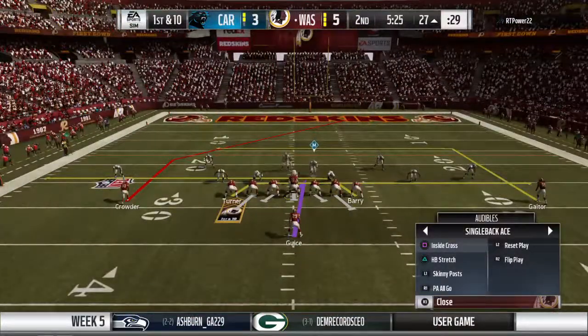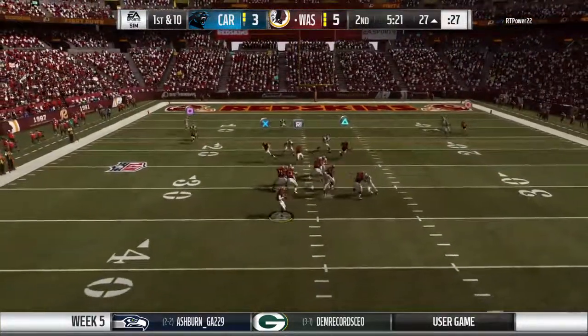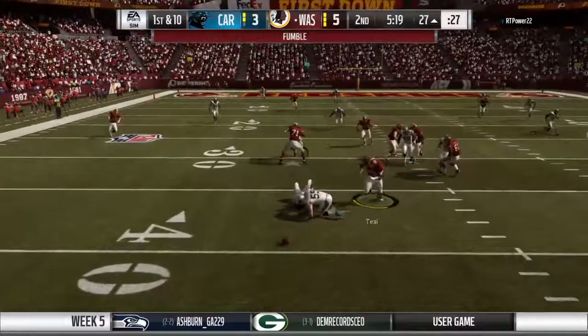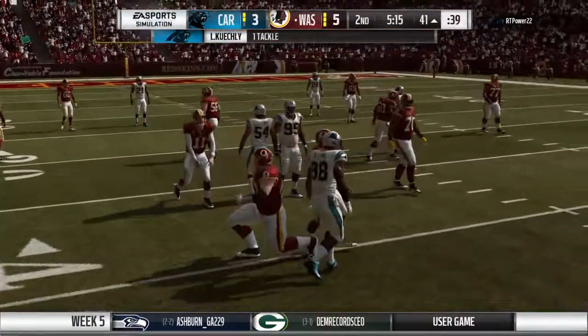He's got it, 1st and 10. On 1st and 10, Smith. And now the ball's loose. Smith loses it. But the Redskins look to get this one back, and indeed they did.